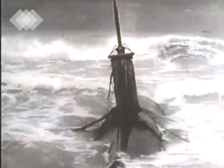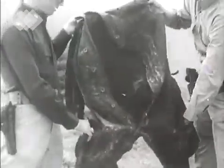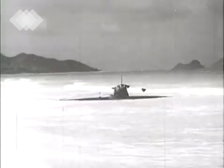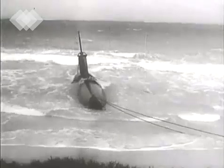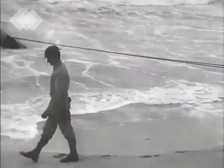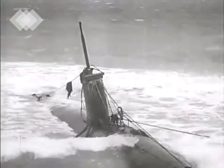And what of the last midget sub at Pearl Harbor? Commanded by Ensign Kazuo Sakamaki, it suffered a fate worse than sinking. On December 8th, as President Franklin D. Roosevelt called for war, Sakamaki's sub washed up on the far shore of Oahu, undone by a faulty gyroscope.